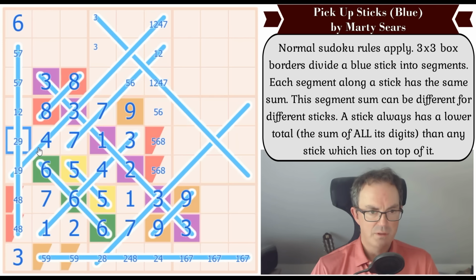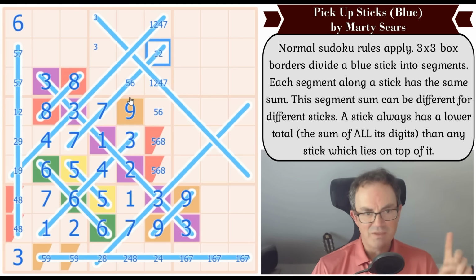And we've got, if that's 1, that's an 8 segment, so that would have to be an 8 segment, not using this digit, which doesn't work. Oh, okay. There's a really nice way of seeing that.